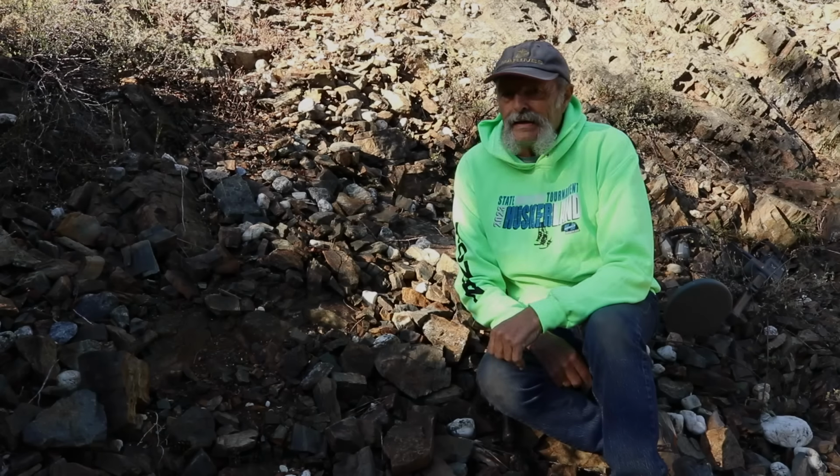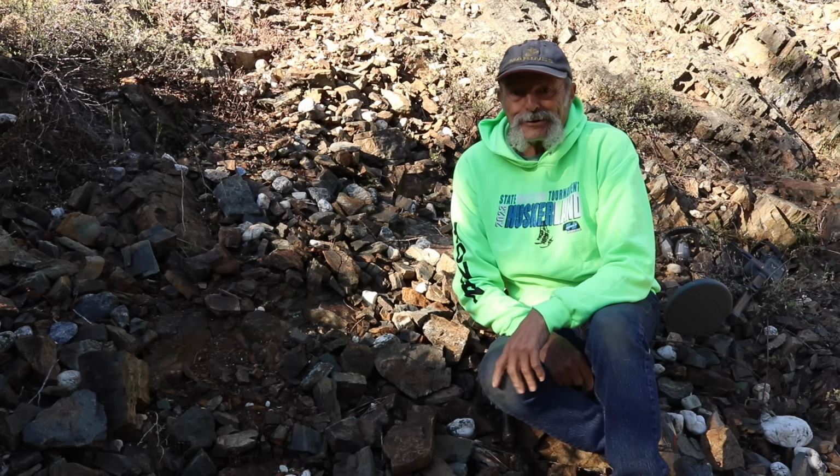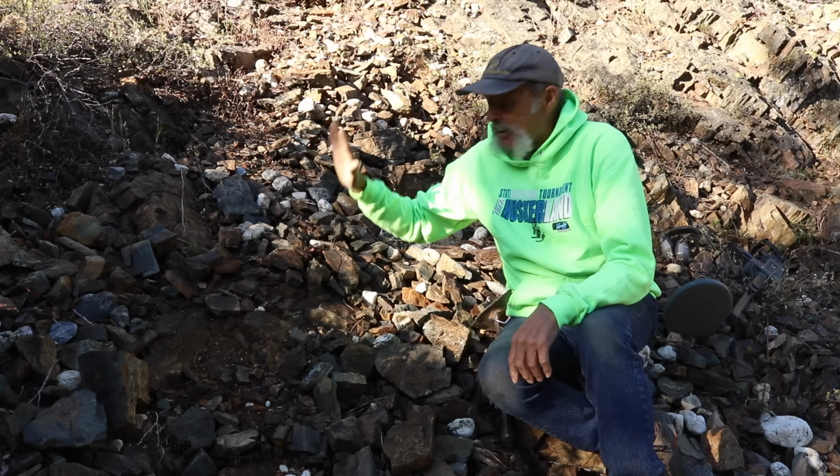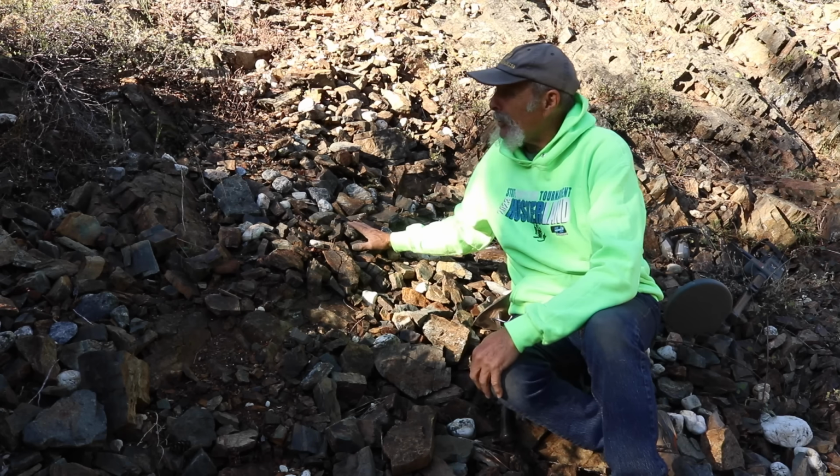Now, what we're going to do is they worked this area hard too. We're going to go downhill below this, and we're going to find where this is draining to. We're just basically going to follow the low points until it all collects where it drops over the edge, and that's the area I want to hunt. I'm not sure how this is going to work because we're on a really steep hill. But basically, this is where we're going to start.